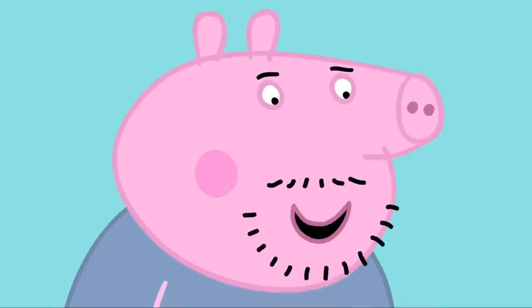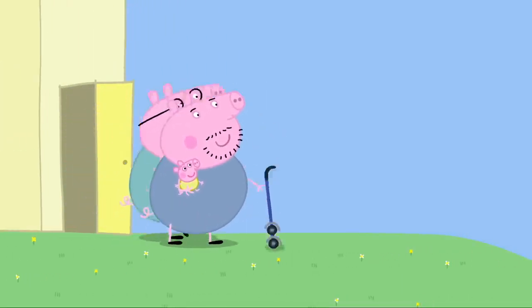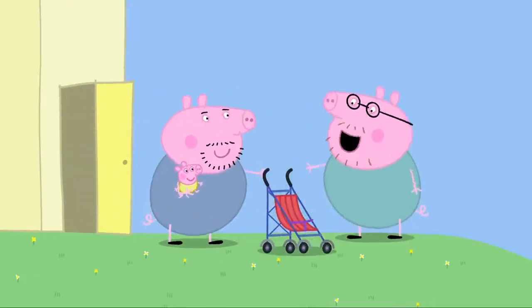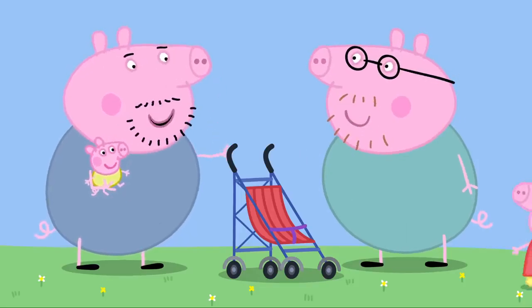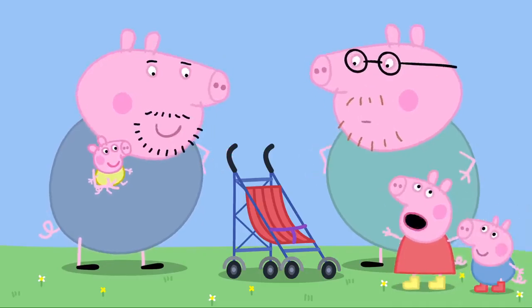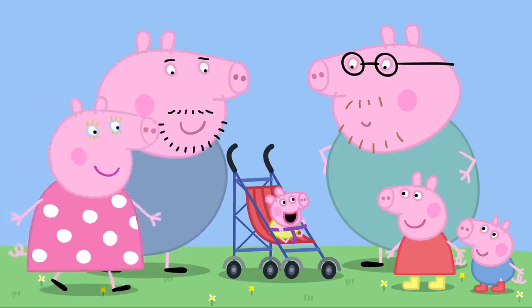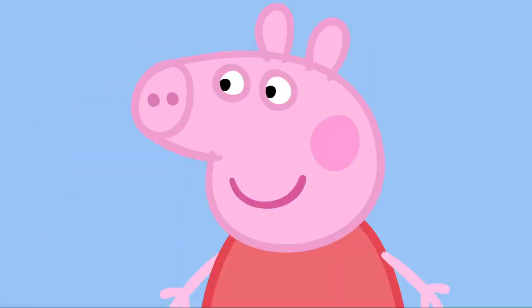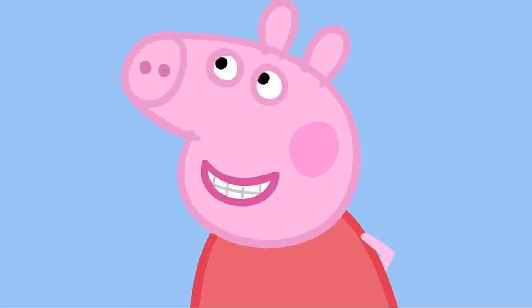He can't walk yet, but he can go out in his buggy. That's a clever little buggy. Yes. 5 gears, mud guards, and ABS as standard. Blah, blah, blah. That's how daddies talk. Alexander likes it when you talk, Peppa. That's because I am very interesting.